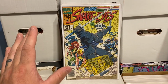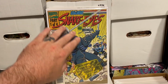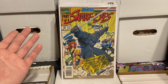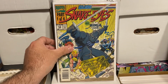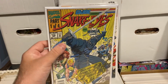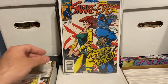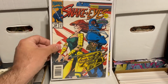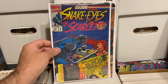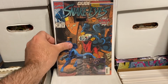And these were all dollar books, everything from now on. So I grabbed a bunch of G.I. Joe stuff because they're newsstands. A lot of these are still sealed in the poly bags. Some of them come with trading cards. And I was really excited to find these, especially for only $1 apiece. So I got issue 135. And some of these later issues are a little bit more scarce, a little bit lower print runs. So 135, 136, also all newsstands, great covers, sealed in the poly bag with the trading cards. Issue 137, issue 138, also in the poly bag with the trading card.